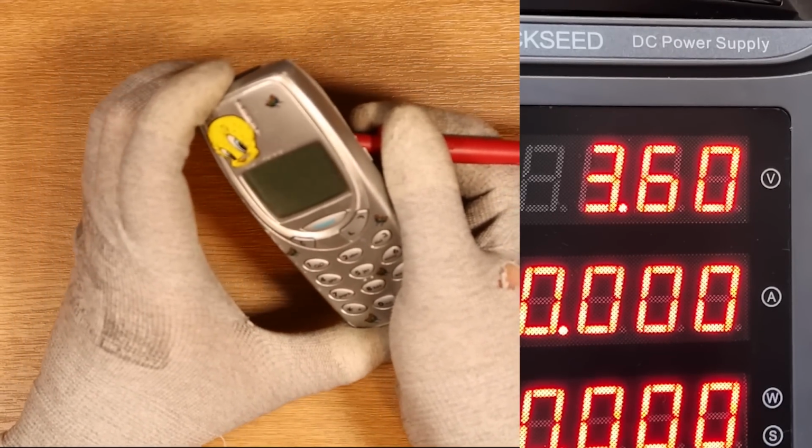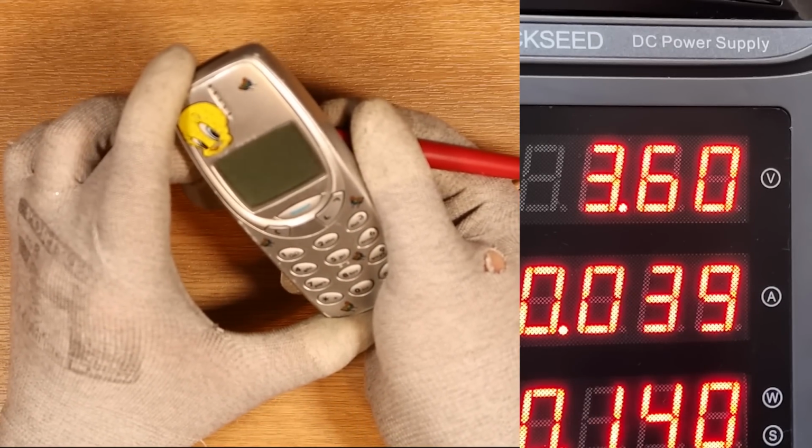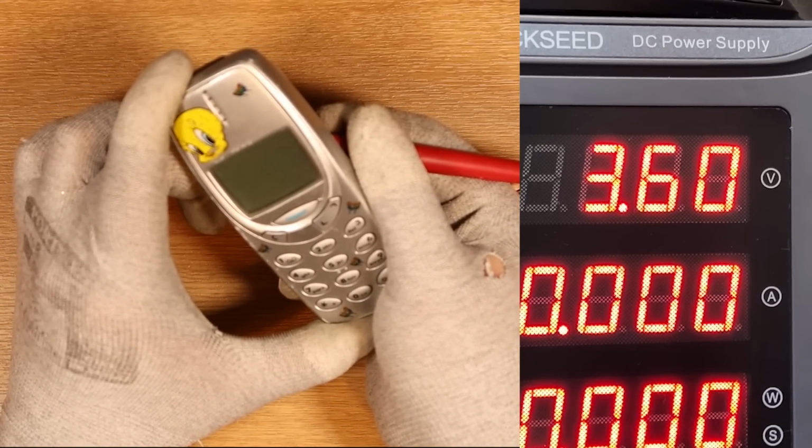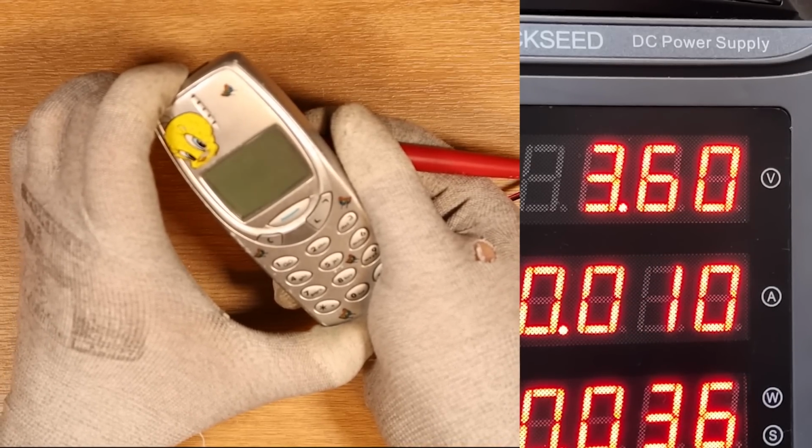I'm going to turn it on, and I should be able to put this on your screen, okay? So I'm going to, sorry, my finger slipped. I'm going to touch it once. Now, okay, 0.04 amps, and then nothing happened. So what happens if I hold it down? 0.04? 0.010? Do we get anything on the screen?